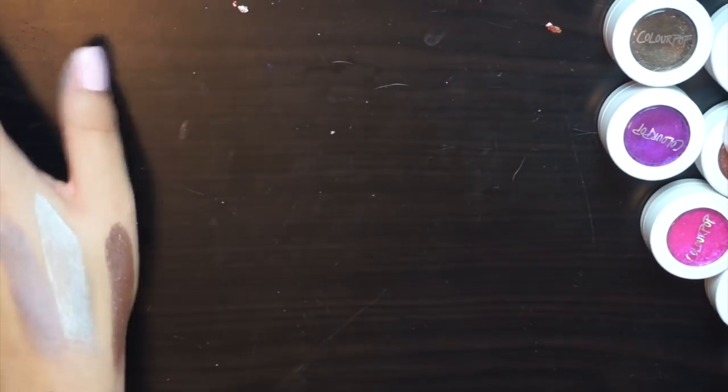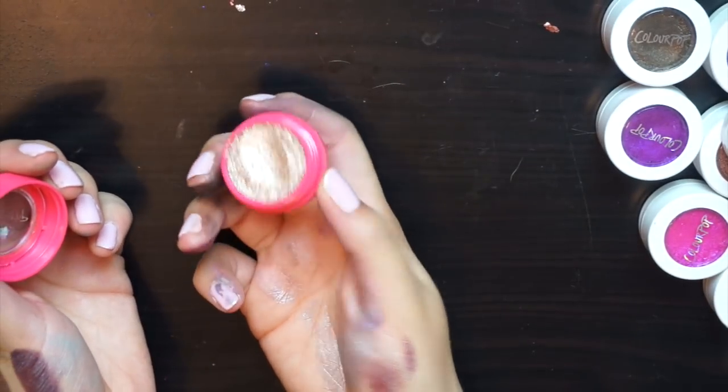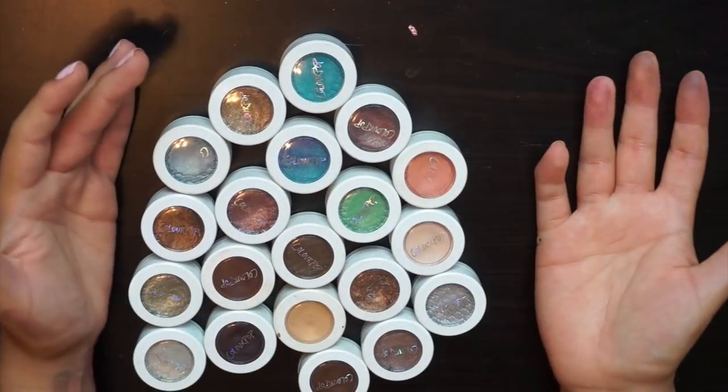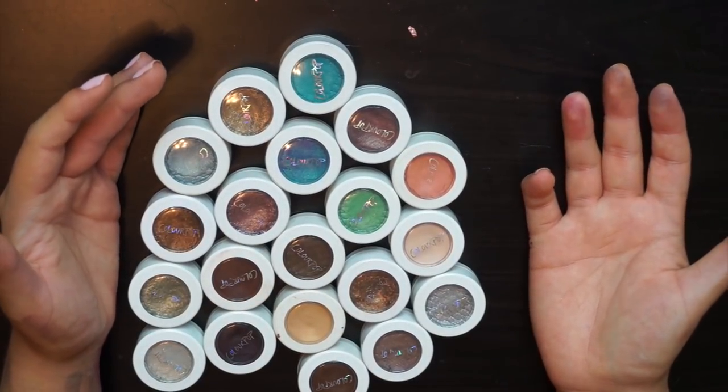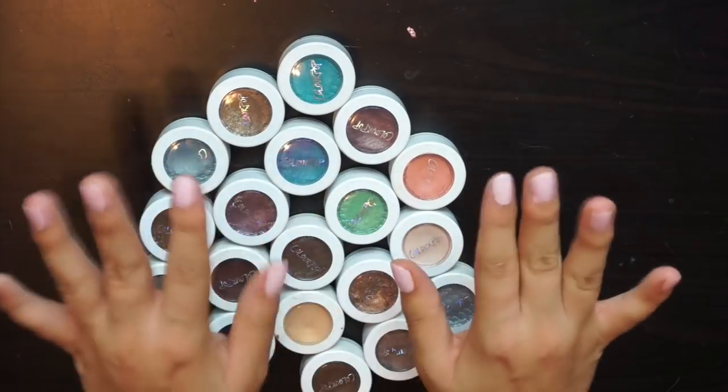All right, guys, so let's revisit Birthday Girl. I think I'm gonna keep it. I am. It's the first birthday from ColourPop, so I'm gonna keep it for sure. But yeah, so getting rid of 20 shadows, that's pretty amazing. I'm actually quite impressed with myself. I was thinking I was gonna get rid of like 5.